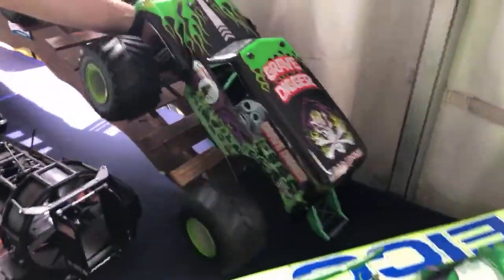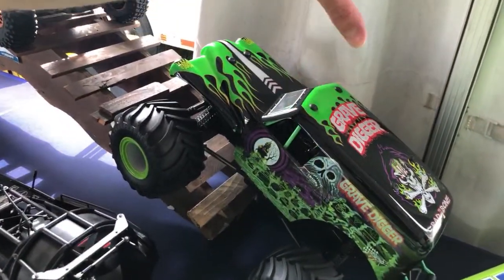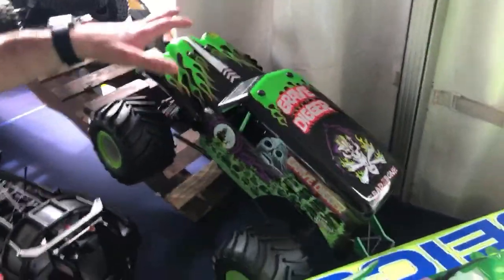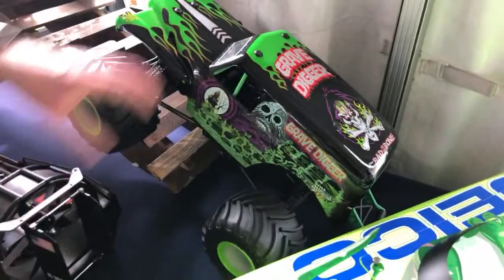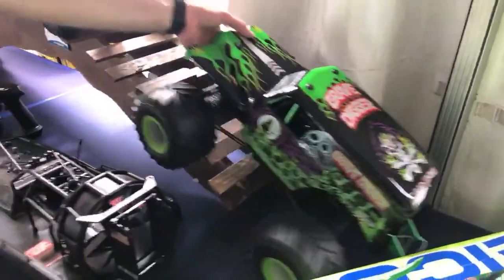So we sell a lot of these Gravediggers. This is the race kind of real scale version. We also have an Axial version. It's more of a slower one. But this Losi one is freaking sweet. Everybody I've been talking to has just been loving them.